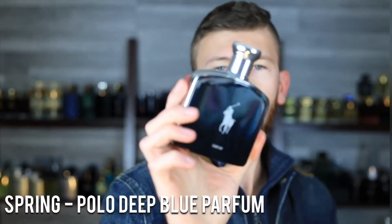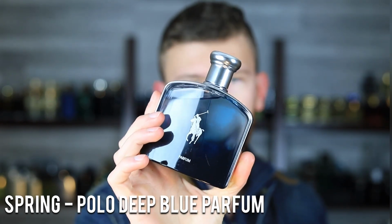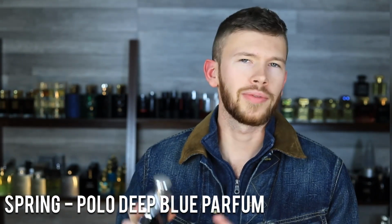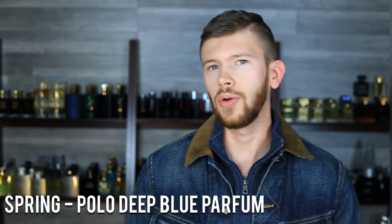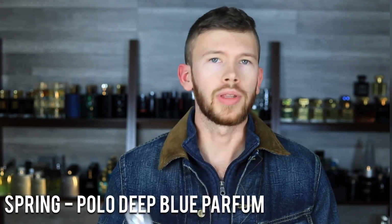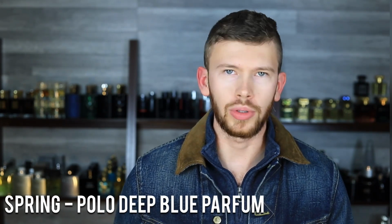Next up, we have Polo Deep Blue Parfum. Not to be confused with Polo Blue Parfum, which came out this year and is also really good. But for this example, going Deep Blue Parfum. This one has sea notes, mango, and ambroxan in here. So a little bit blue fragrance inspired, but with the Polo Blue DNA, and that gives it a little more classiness than your typical blue fragrance.